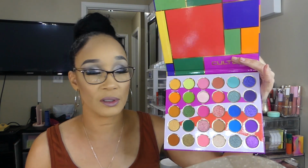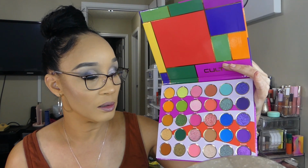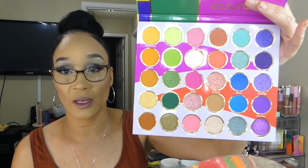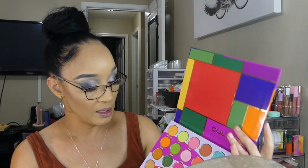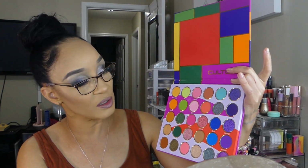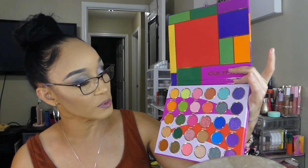Like I said, the camera does not give the shades the look that it actually has in person. It's really, really pretty. You have a lot of mattes, a lot of shimmers. I love these colors in this eyeshadow palette. I love that green row. It's really pretty. That bottom is more like a gold greenish. That was like a bluish, goldish, greenish shade mixed. So they're really, really pretty, like duochrome type shades.